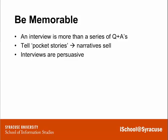You can articulate these previous experiences by telling what we call pocket stories. Pocket stories are miniature narratives that help tout your skills, typically within a 2 to 4 minute time span. They help us narrate small stories that include a situation, a task, an action, and a result. I'll come back and touch upon this again in a few more slides.